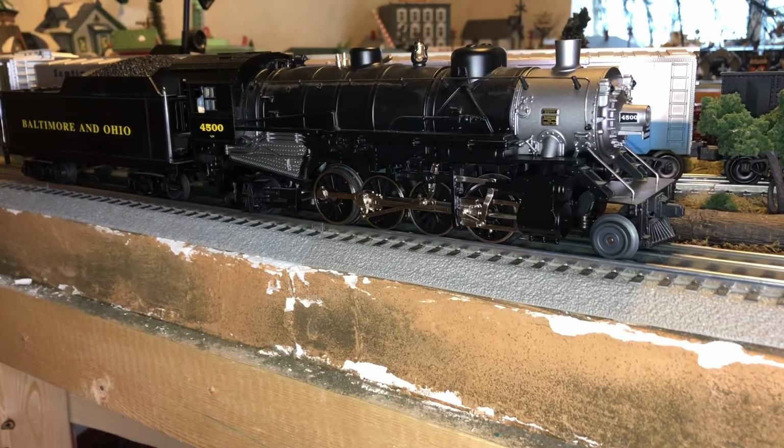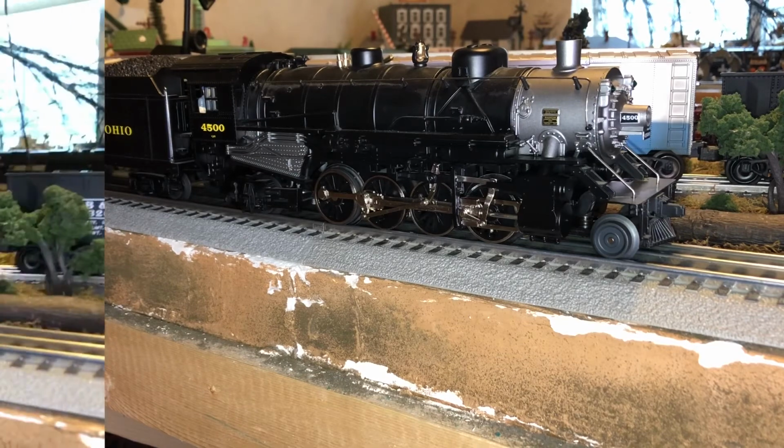Okay, the last thing we do before I start this engine up is to mention my favorite feature on this engine. My favorite feature is an easy pick. It's the drawbar. It is very simple to use. I've had zero problems with it, and I think Lionel really took the time of making a good drawbar that will give no problems for anyone. So yeah, my favorite feature is the drawbar.